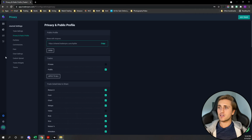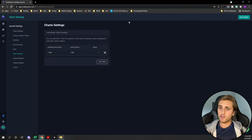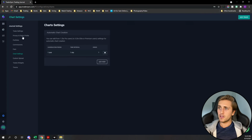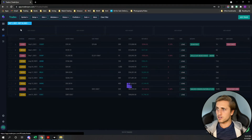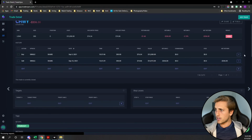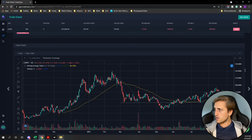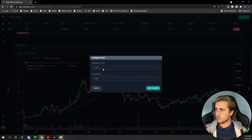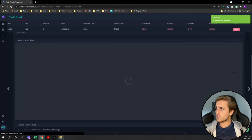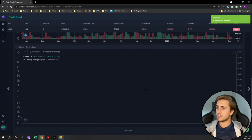Also, what you can do is adjust your chart settings. For myself, as a swing trader and a position trader, I want my charts to show the last year on a 1-day interval. If you are a shorter term trader, you can add a different aggregation time and a different time frame. But for me, it's 1 year, 1 day. And if you go into your trades, for example, we'll go into a random one, there's Chewy, you can adjust your charts here as well. You can configure the chart and change it to 1 year, 1 day, or maybe you're looking at 2 or 5 years on a weekly chart because you're looking at more macro setups. You can even add charts, so you could have that 1 year, 1 day, and then under it a 5-minute chart, whatever it is.